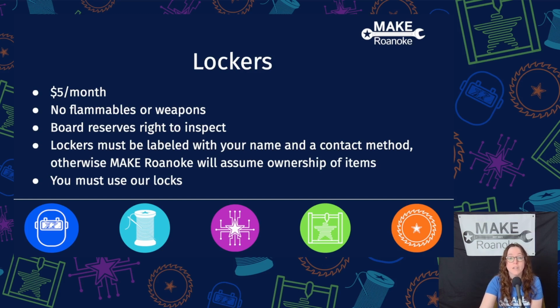Lockers. The red lockers are available to rent from us for $5 a month. No flammables or weapons may be stored in these lockers, and the board reserves the right to inspect lockers at any time. Lockers must be labeled with your name and a contact method, such as your email or phone. Otherwise, Make Roanoke will assume ownership of the items. And you must use our locks so the board can inspect them.